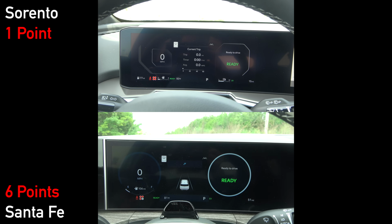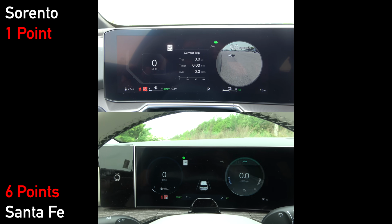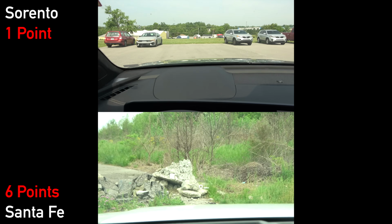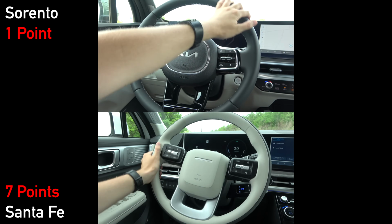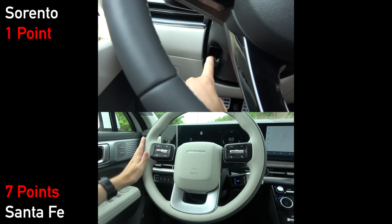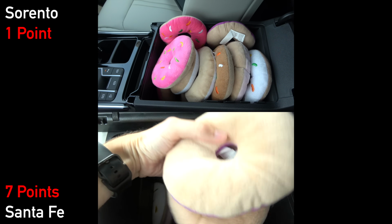After startup, you'll be greeted by customizable 12.3-inch digital gauge clusters, with convenient blind spot camera systems inside. However, it's only the Santa Fe that will feature a head-up display to help keep your eyes on the road. Coming back to the steering wheels, they'll be heated and leather-wrapped, as well as flanked by rain-sensing wipers for these top models.